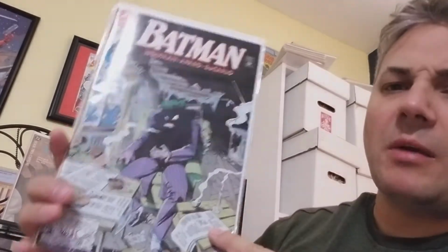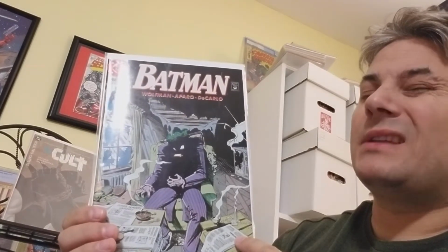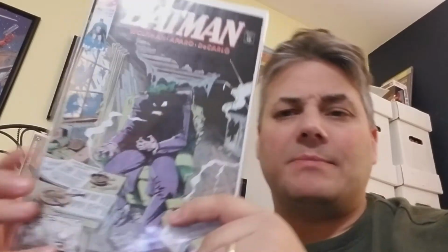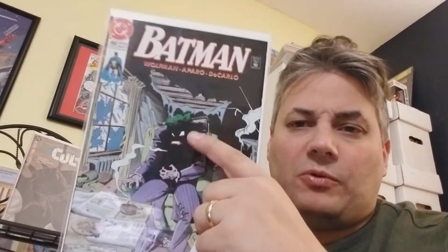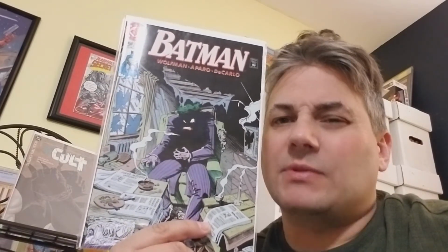This is Batman number 450. This is the first appearance of the Joker, I believe, after Death in the Family or Killing Joke. God, forgive me, guys, my Batman, but it's a good, cool Joker cover. I like how they keep his face hidden. I believe it's Death in the Family. It's his first appearance after that. He was supposedly dead, but you know they bring him back. Nobody dies, except for Bruce Wayne's parents and Uncle Ben.